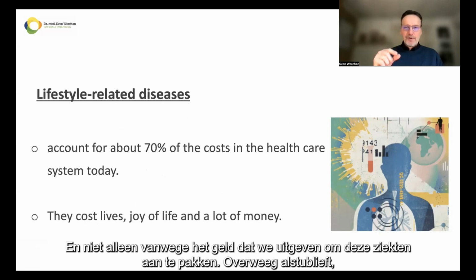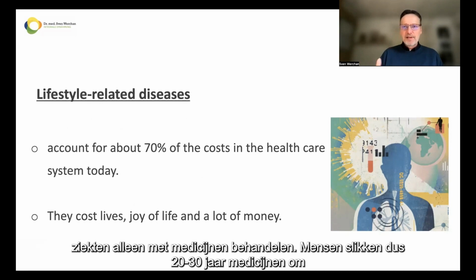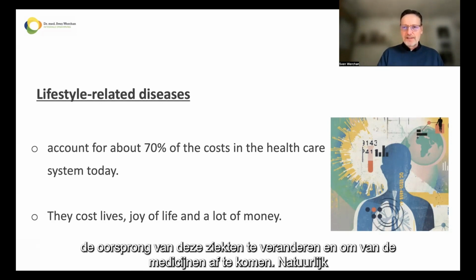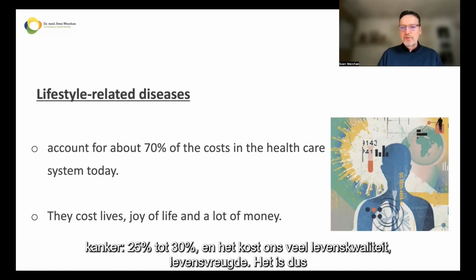And please consider, if you don't change something in your life, we as doctors can only manage these diseases with medication. So people take medication for 20, 30 years to manage diseases that are a consequence of their lifestyle, instead of changing the lifestyle or changing the origin of these diseases, and getting rid of the medication. And also, of course, these diseases cost lives. People die, especially from diseases of the heart and vessels, 50%, cancer, 25 to 30%. And it costs us a lot of quality of life, joy of life.